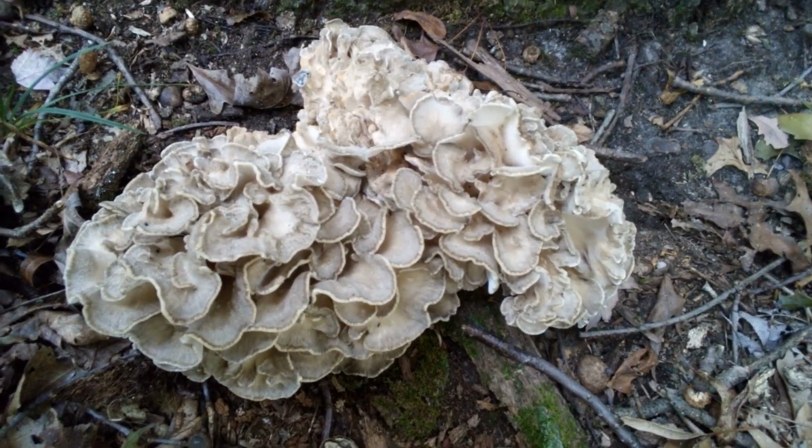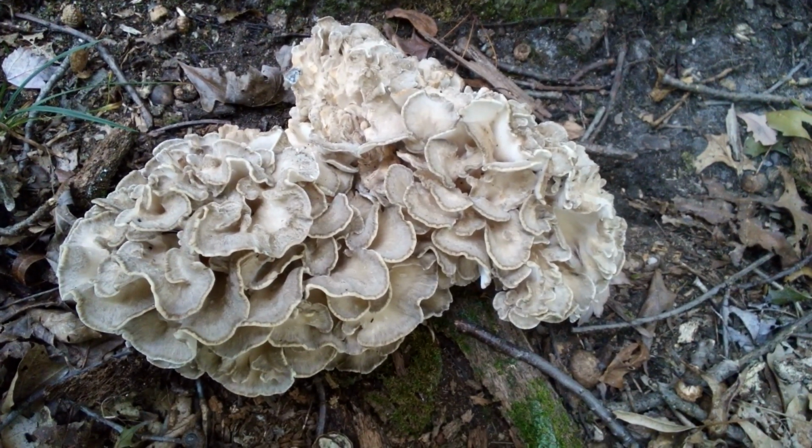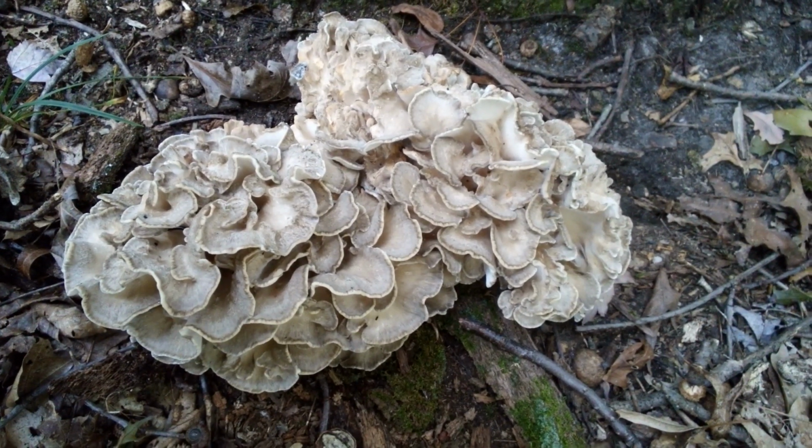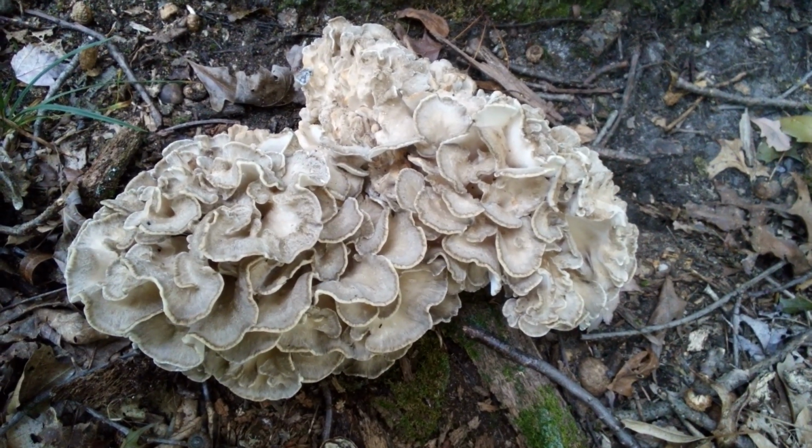And when you find one, you're supposed to dance, because this mushroom is, well, you sometimes have to look at 1,000 trees or more to find one. It's kind of like catching a muskie, just a few less trees.